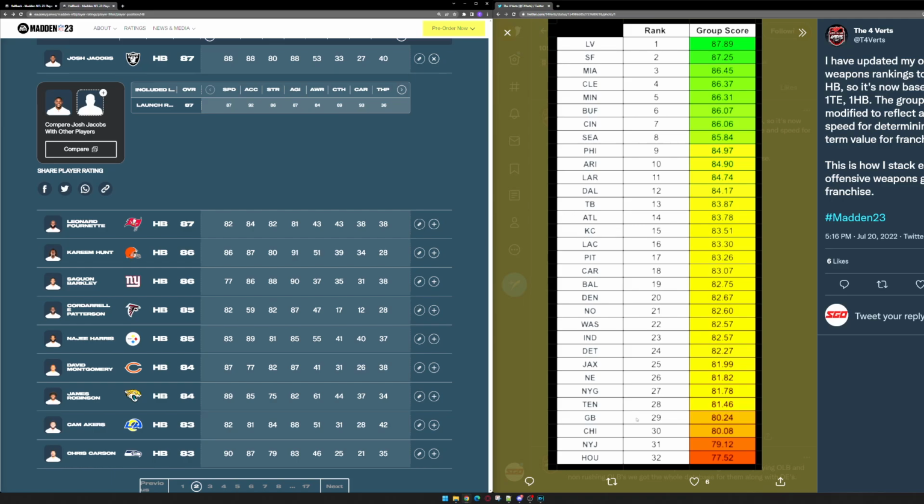Yeah, he's going to have to put the team on his back up in Green Bay to get that offense going. Speaking of somebody with the team on his back, Derrick Henry and the Tennessee Titans are still in the bottom 5, even factoring in Derrick Henry, which shows you just how trash those receivers are there in Tennessee.